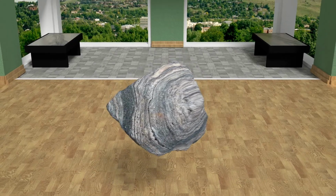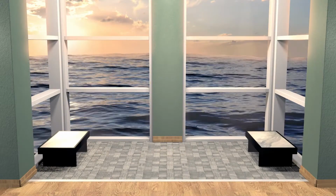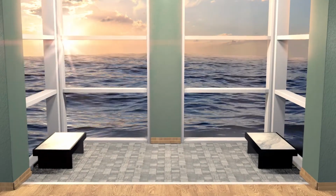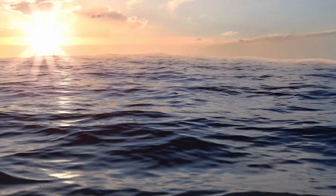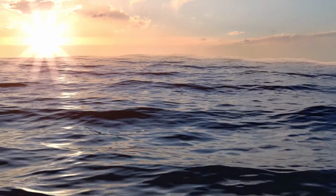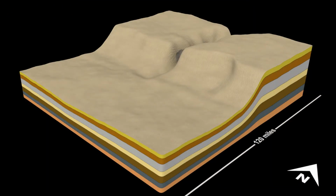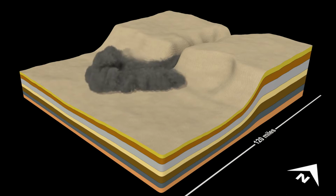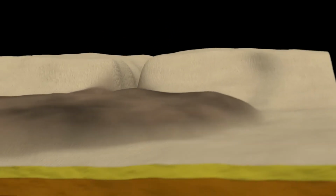Let's get into our time machine and travel back 1.7 billion years to a time when Golden was a very different place. Oxygen in the atmosphere was a relatively new thing, and the only life forms that existed were single-celled organisms. Golden itself lay at the bottom of a deep ocean. Sand and clay were deposited in the ocean by large currents that carried sediment from the land. As time went by, the sand and clay were slowly buried deep into the earth.